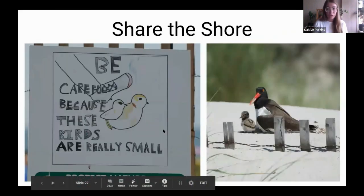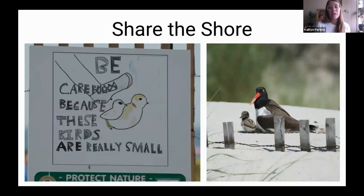Finally, you can share the shore. So a lot of the birds that are migrating through and nesting, really what they need is just to be left alone. They need to have time to eat, have time to rest so that they can continue on migration, so that they can feed their chicks if they're nesting. And so what you can do is just give them space, keep your dog on a leash so that it can't disturb them, don't go into fenced off nesting areas, and this will help both the horseshoe crabs and the birds.